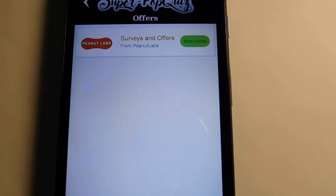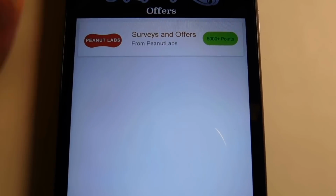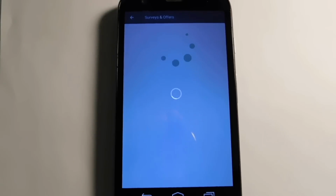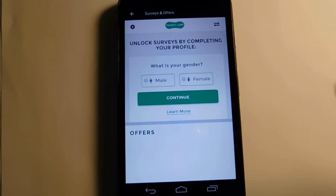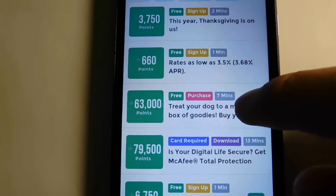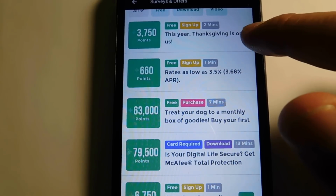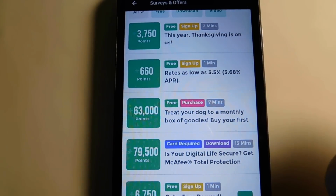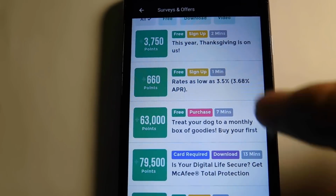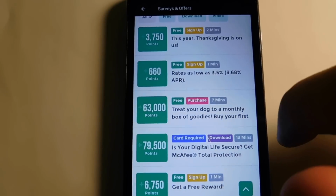So just tap on offers, and you can see here it says Peanut Labs, surveys and offers. So it offers the usual ways to earn money through surveys and different offers. You can see there's a little survey there, you can make money, and you can also go to the offers, and you can see some sign-up offers where you can get a good amount of points. Like 3,750 points right there, just for a free sign-up that takes 2 minutes. So this is a good way, faster than doing the quizzes, that's for sure.